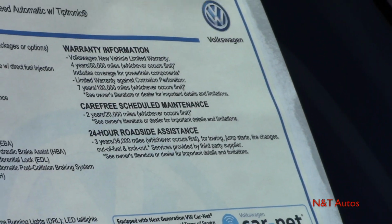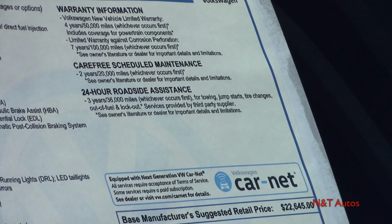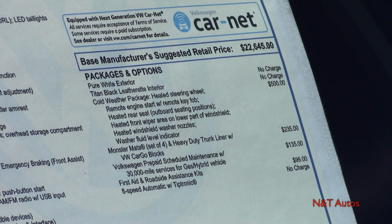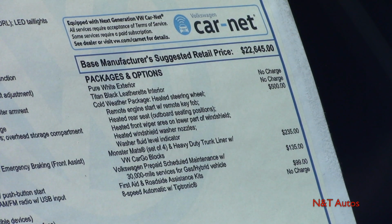And we also have warranty information, roadside assistance, and maintenance plans up there. And then we also have our options list, where I'd like to stop right here and point out a couple of them. We have the cold weather package, which comes with remote start, which is awesome. We also have heated rear seats, heated front wiper area to heat the wipers when it's cold out, as well as the heated steering wheel and heated washer nozzles, as well as a washer fluid indicator.